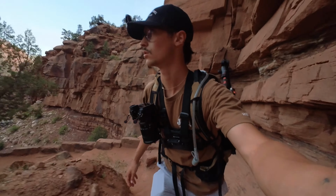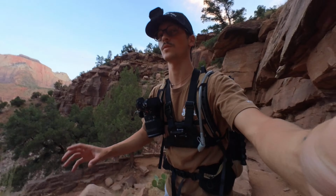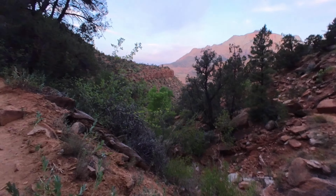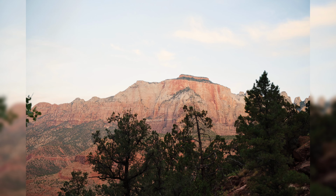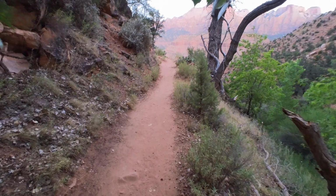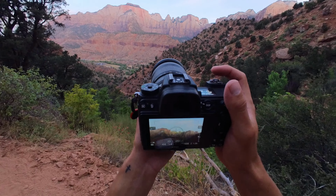Okay, so I changed my picture settings to standard, which is more of a contrasty side than it used to be, flat. I want more contrast. Hopefully the pictures turn out better. These rock structures are just insane.